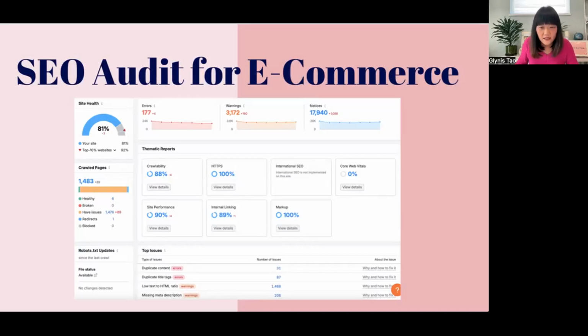In this case, they have duplicate content on 31 pages and 87 issues with duplicate title tags. Then there are issues with low text to HTML ratio, and 206 pages that are missing meta descriptions. So this gives you a diagnosis of what is going on with your site. Now, what do I need to address? What do I need to fix first?